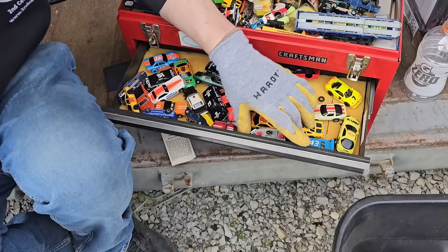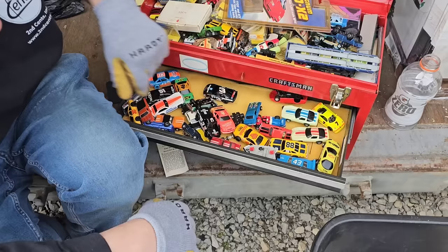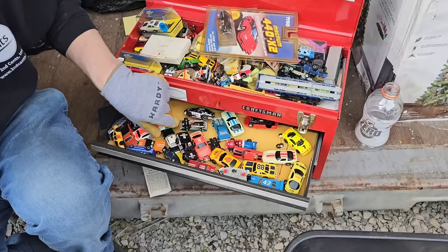Are those all slot cars? Slot car with a slot boat? Slot car with the boat? Never seen it. These are all different slot cars. That's kind of cool. Right there. You didn't put an average price on these yet, did you? Not yet. And got the police car here.